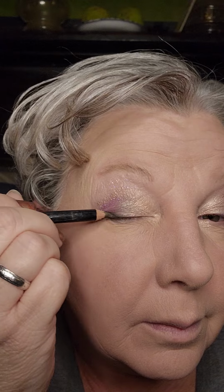So let's put on some eyeliner. And I'm going to go with a different color eyeliner today. I'm going to go with this olive color. Maybe. Maybe not. It's not wanting to go on very good. This is an old liner. Okay, let's see. Okay, well, that's not bad. All right. Let's curl some eyelashes.